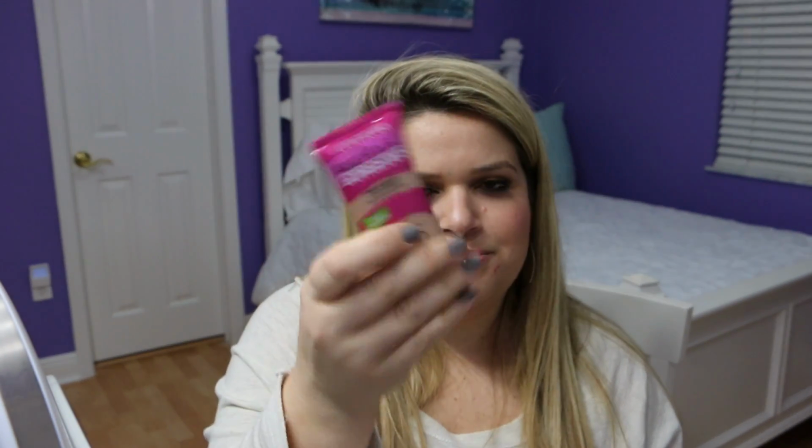And as far as the packaging, I just mentioned it. I love it. I like this simple packaging. It's great for travel. And I don't really think I've ever really had a CoverGirl foundation that I truly, really loved. And this one I really like for the first time. I really do like it, and I hope that I continue to use it.